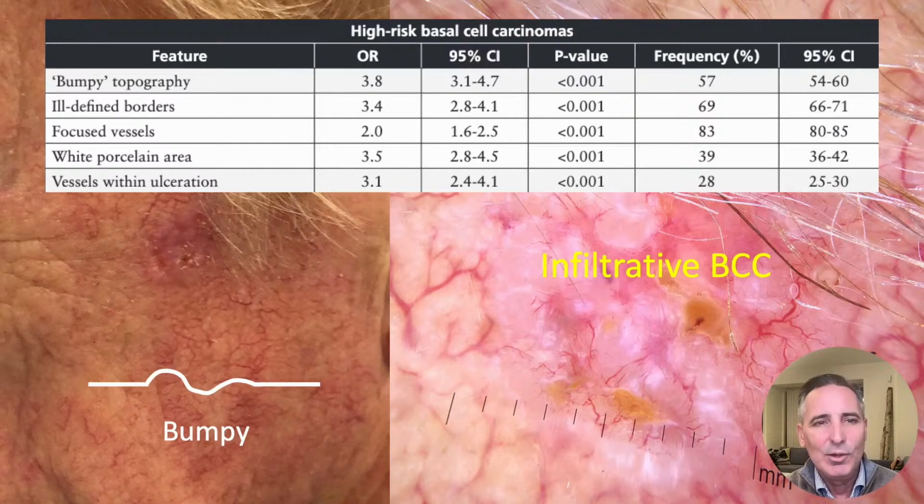And you can see the odds ratios are around 2, 3, almost 4, especially for the bumpy topography, which is actually the highest odds ratio. Ill-defined borders, 3.4. And then dermoscopically focused vessels, just as the nodular types, of course. So they share this feature with the nodular subtypes. But more typical for high-risk BCCs are the white porcelain areas. We don't see it in this case.